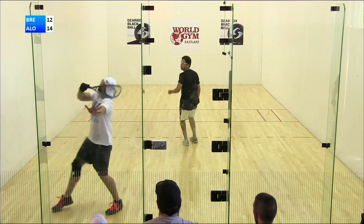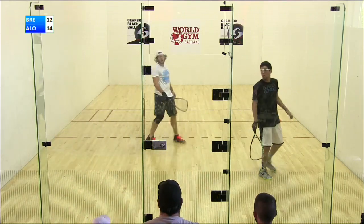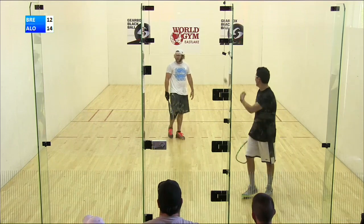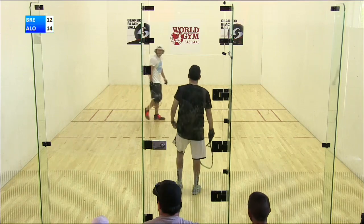Short serve. The players can't really hear the microphone. No, it's hard. You got to tap on the glass. The players can't hear it. It's a sealed court.